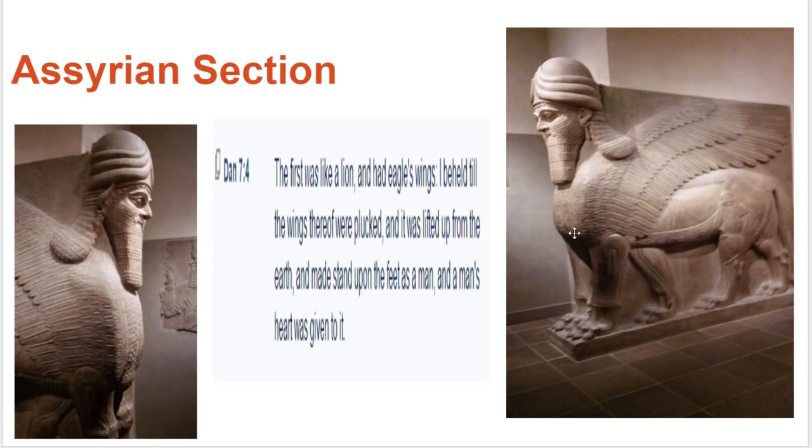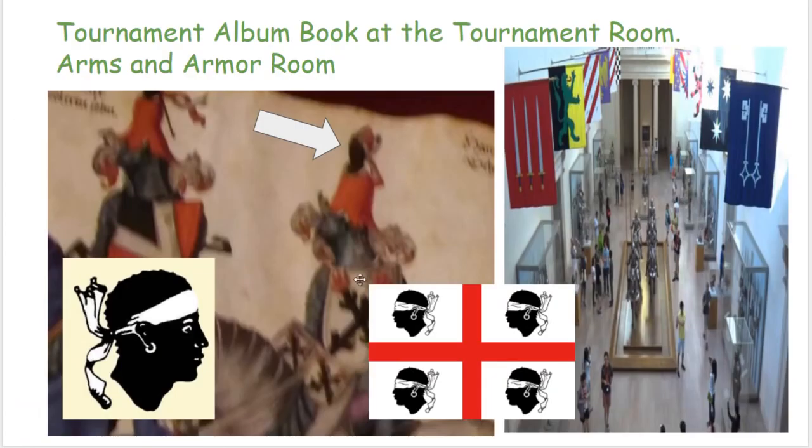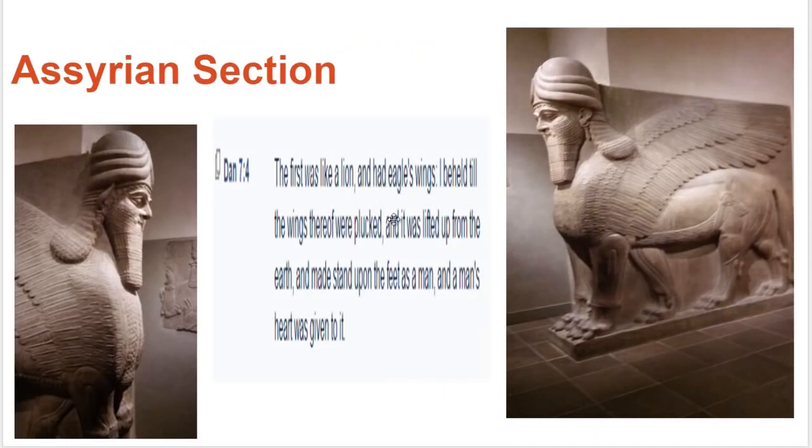So like I said, when we went to the museum, you had these different sections. And some of those sections, they actually told the truth. Like when we mentioned the tournament room, as you see here. That's just an example. But there you have it. And that's the end of the slideshow.